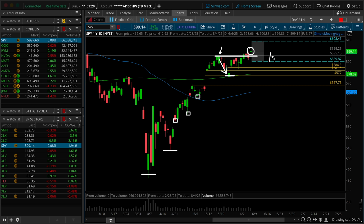So can the market afford a higher low pullback? Is the market still bullish? I would absolutely answer that question with a yes. The market is still bullish. There's still room for a higher low. I just don't know if I'm allocating capital at the tippity top of the move, right? So you got to be very cautious of that.